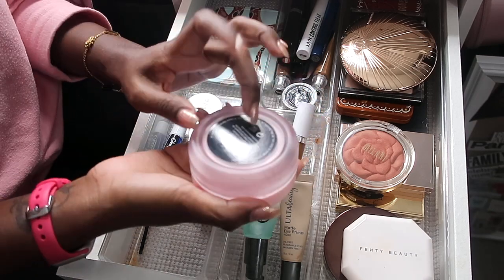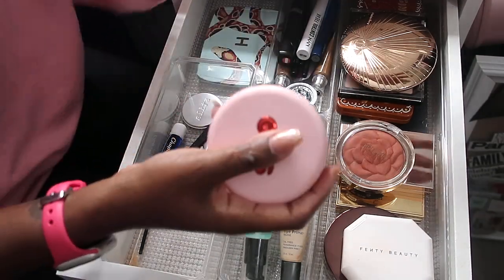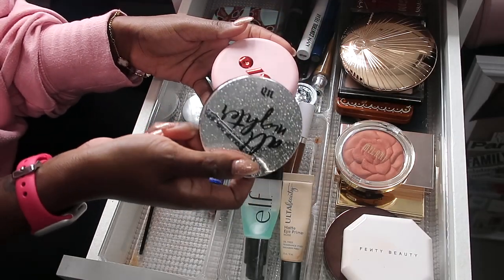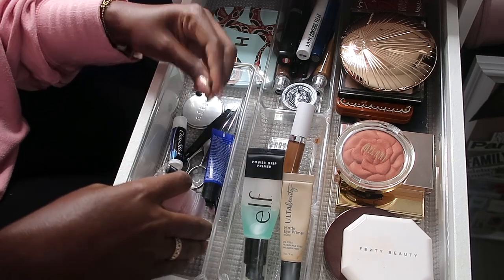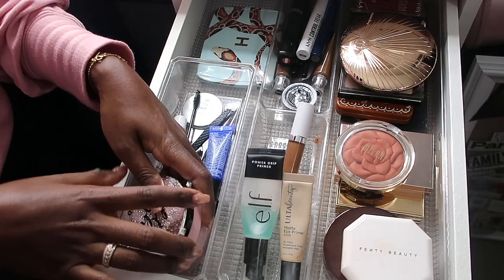This is the One Size Ultra Pink Powder. These two together work. This one pretty much works with anything, but this works. That is pretty much it for anything on this side of the drawer.